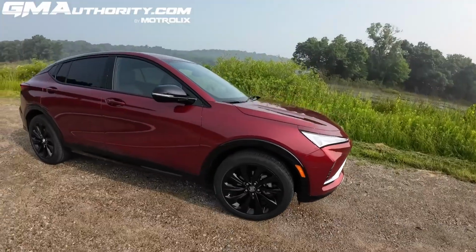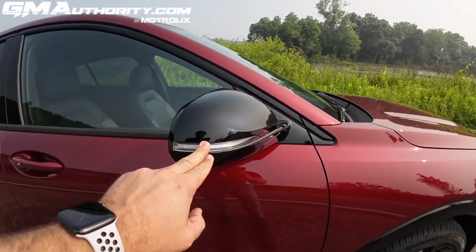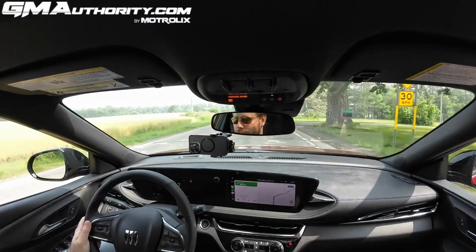Other than that, the wing mirrors, the outside mirrors, do a great job of showing me what's on either side of the vehicle. The mirrors are nice and big. They have a good amount of glass to them as well, so that's really nice. And I think that concludes the visibility story. Now on to the seat.